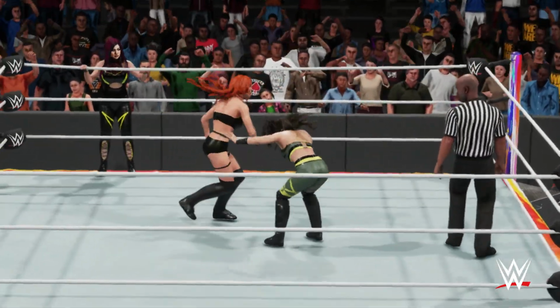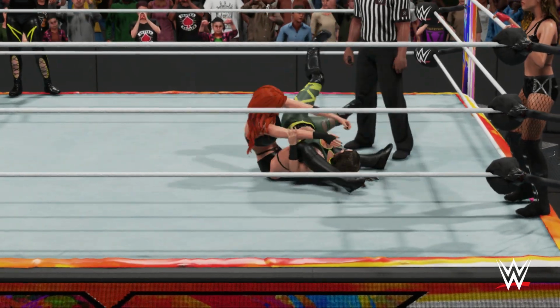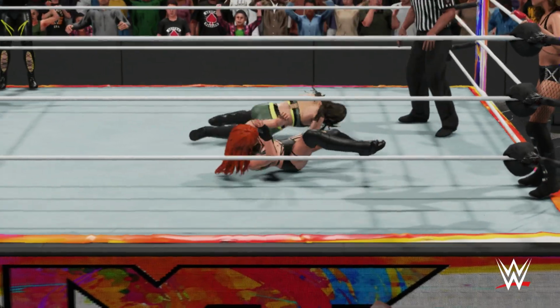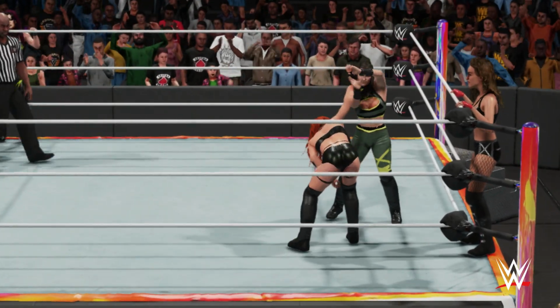Running Hurricane, I'm feeling it, guys! There it is, I'm feeling it! What an incredible job breaking free. But you have to imagine there will be residual effects from being caught in that hole.